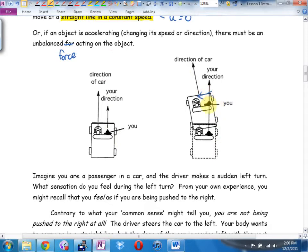Part of the problem here, also with forces, is our bodies are backwards accelerometers. When you're in a car and someone hits the brakes fairly quickly, which way do you feel like you're being pushed? Forwards, right? But you all answered this correctly on the test. When you're braking, which way are you accelerating? Backwards.